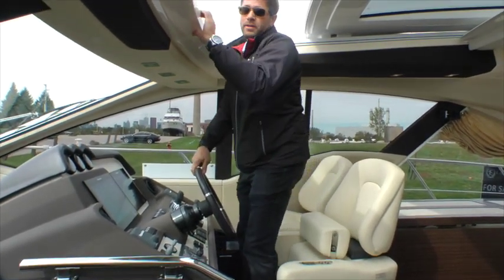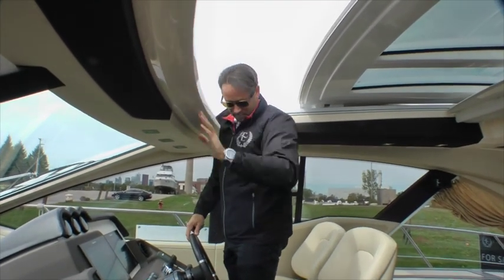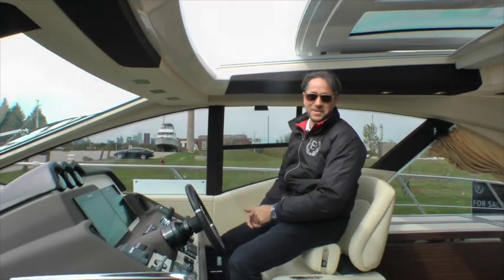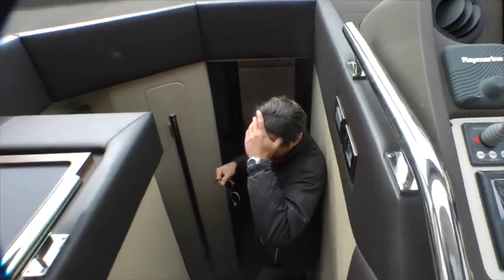Full ability to stand and look outside the opening hardtop. Love that. The wind in the face. Everybody wants it. That's part of the reason we go boating. So let's head down below and see some of the accommodations.